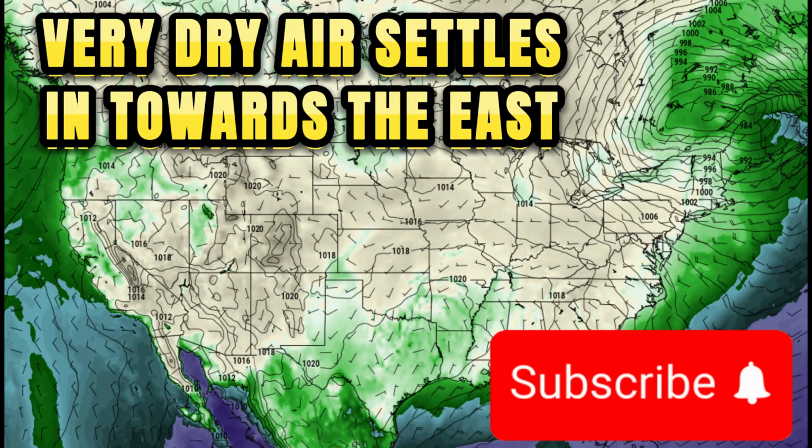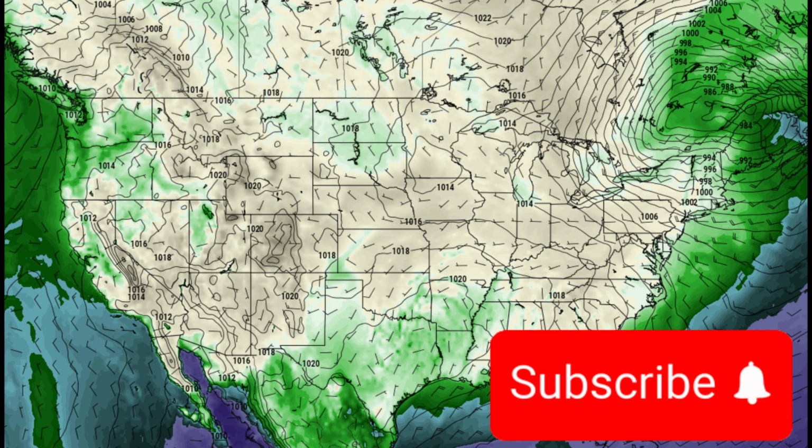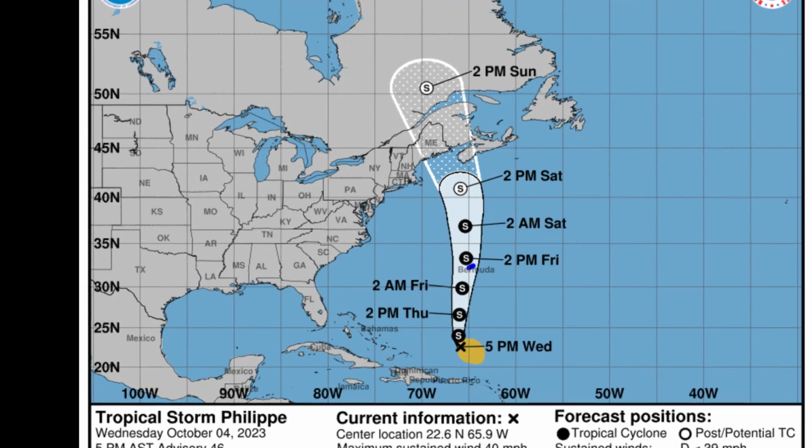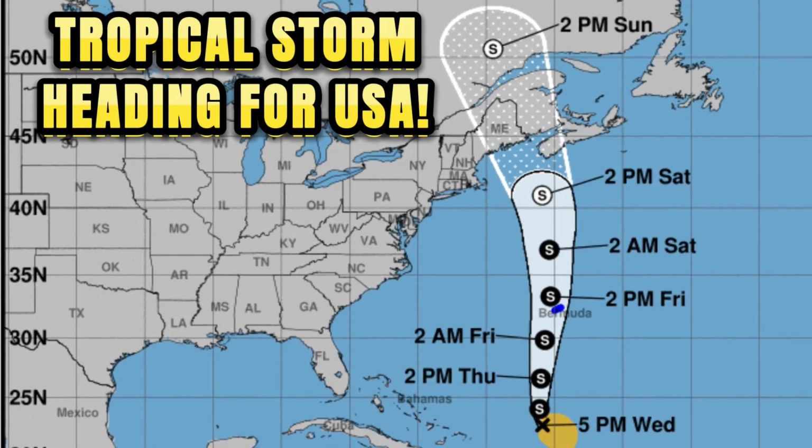Very dry air will settle in towards the east. Anywhere you see in these brown colors, that's where we're talking about dew points, basically 45, 40, or below. This is some very dry air, and the driest air since spring for many areas, especially in the southeast where the humidity has just been skyrocketing up and down all summer, and it has definitely not gotten below 60-degree dew point for most areas, which is barely comfortable.